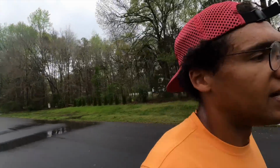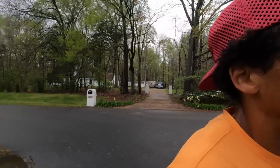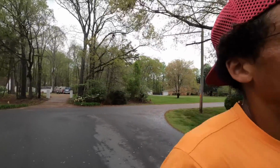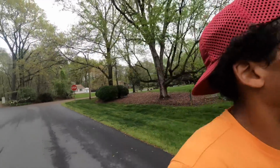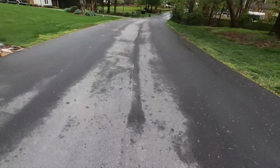7:17. So second mile, 7:17. Started to feel good. Last mile here, 6:50 or 6:40 to 7 flat. So about a 3-hour marathon pace. Let's do it.